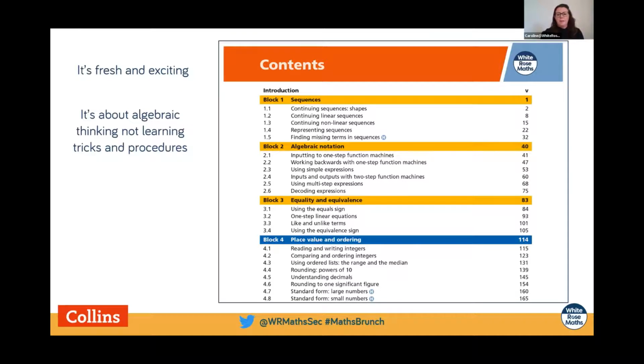It's about them experimenting, finding patterns and understanding how to manipulate algebraic expressions and equations. And what we found is that it can really help level the playing field for these students when they come into secondary school. So many of you will be teaching mixed attainment, many of you will be teaching in sets, but either way, it's going to help them come in and have something fresh and new to all start with, rather than just starting with number that they may have struggled with already in primary school.